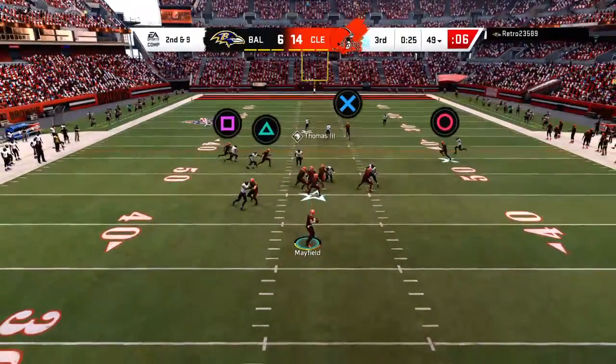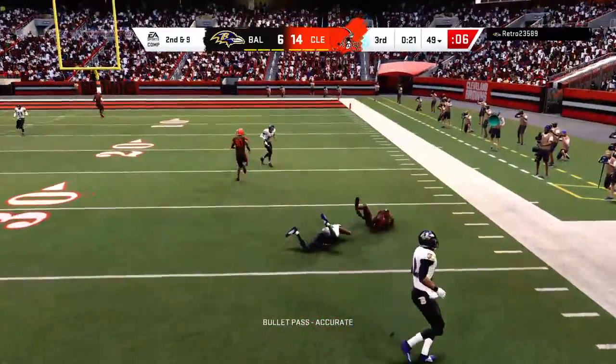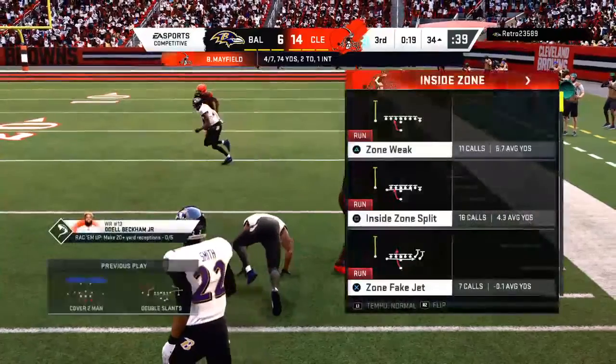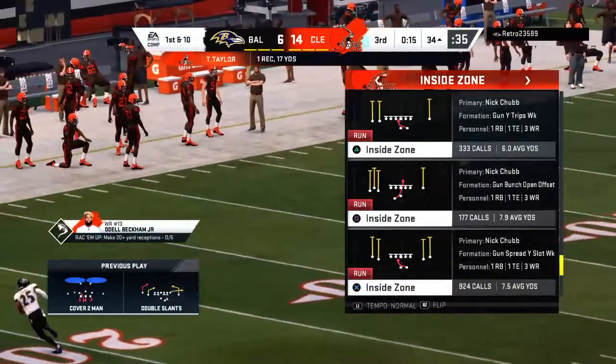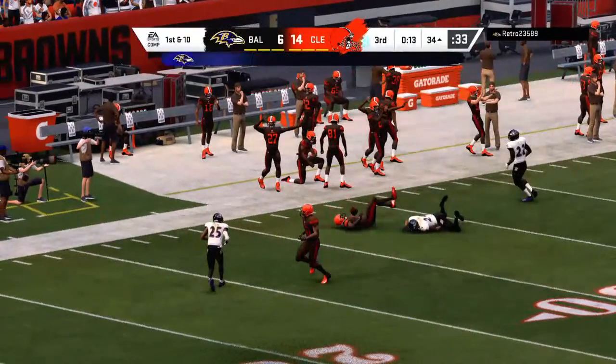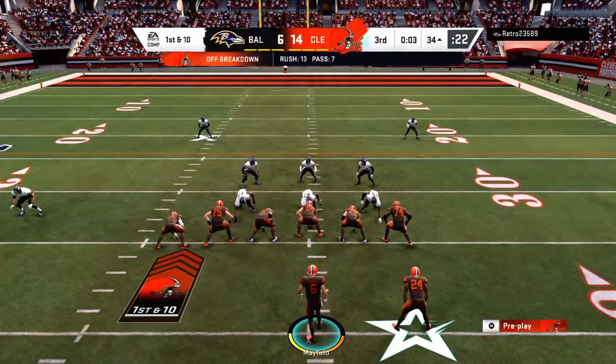They'll try to throw here. Mayfield. That's complete to Taywan Taylor. And he's going to be taken down with the first down at the Ravens' 34-yard line. And this will probably be the last play of the quarter.